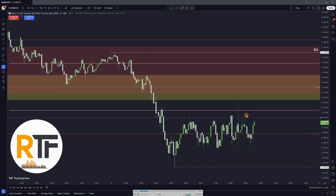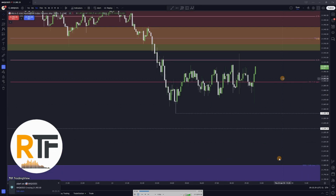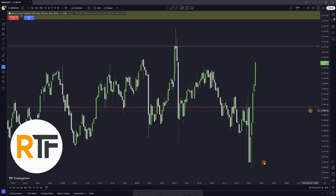Okay, you see I have an alert right here above this high. I don't really want to start seeing this high get taken before we sweep the liquidity below the sell side. I really want to see, I don't know, it's kind of a big range, I guess.